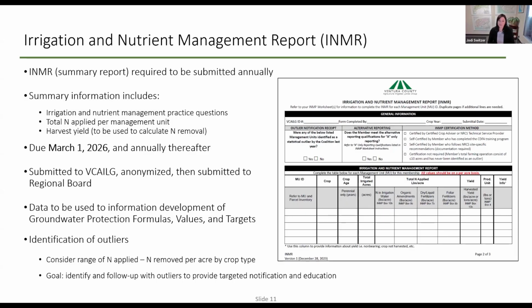And those folks would just receive some follow-up. So you'd first just be notified that you are an outlier, and that gives you a chance to take a closer look at your irrigation and nutrient management program. But then there would also be some follow-up education that would be required as well.